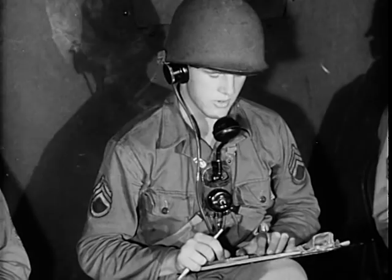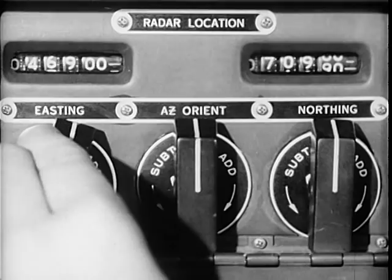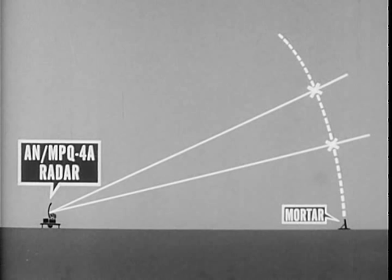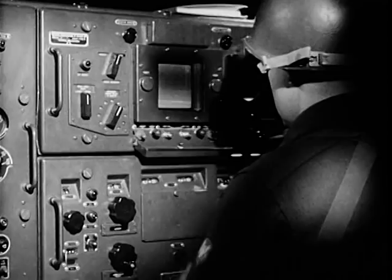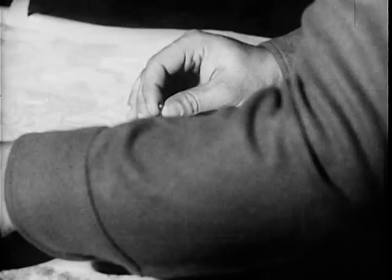A later mortar-locating radar, the MPQ-4, can accomplish the same result by observing only one enemy mortar round. This set alternately radiates upper and lower beams, and the mortar trajectory is computed from the two points at which it intercepts the beam. The MPQ-4 can track enemy artillery as well as mortar rounds, and can locate the impact point of friendly shells for fire registration.